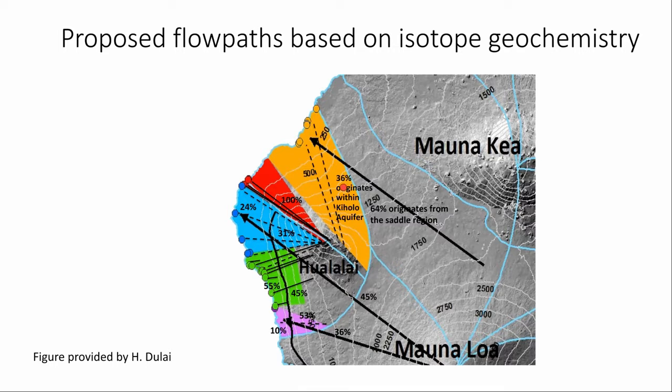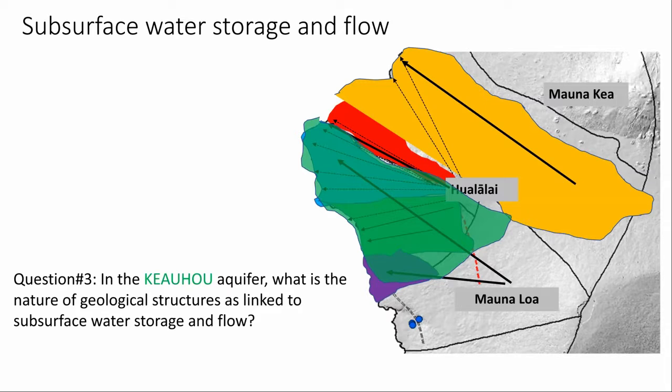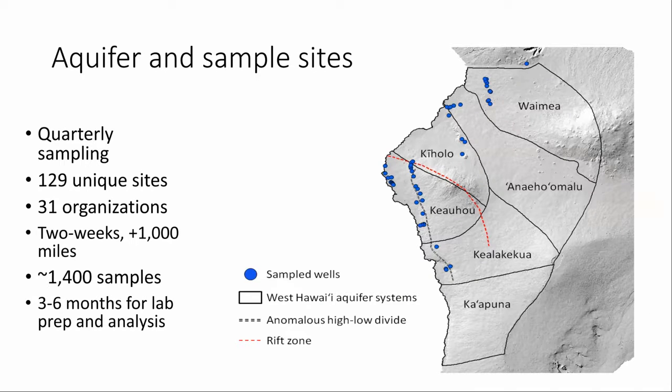And so you can see this work proposed 5 distinct flow paths within this aquifer or watershed. And the first one here is the orange one up north, red, green, or sorry, blue, green, and purple. And so what we have done is we're using these proposed flow paths based on geochemistry to ask whether or not the communities that we're sampling for are distinctly different in these flow paths. So in particular, we're focused on the Keaho aquifer, which is right here, and you can see underneath the flow paths for blue, green, and purple. We're going to look to see if community diversity analysis can see whether or not these flow paths are distinct from each other. So in the Keaho aquifer, what is the nature of the geological structures linked to subsurface water storage and flow? So those are the 3 questions we're proposing to answer based on our microbial diversity.